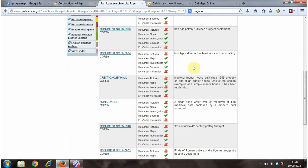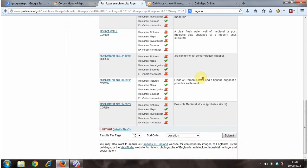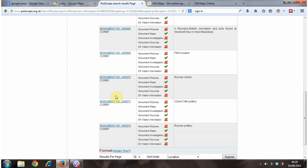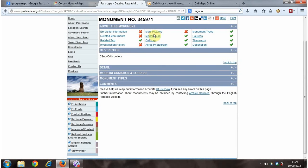it'll bring up, I'll show you. What I'll do is I'll click on one here. I'll go on to the other page quickly. In 5 kilometers there's 22 pages, and as you can see there's a good few. So we'll click on this one, and you've got pictures, which this one doesn't have. You've got modern map, aerial photography, old map, and these are all the ticks. This is the information I have.